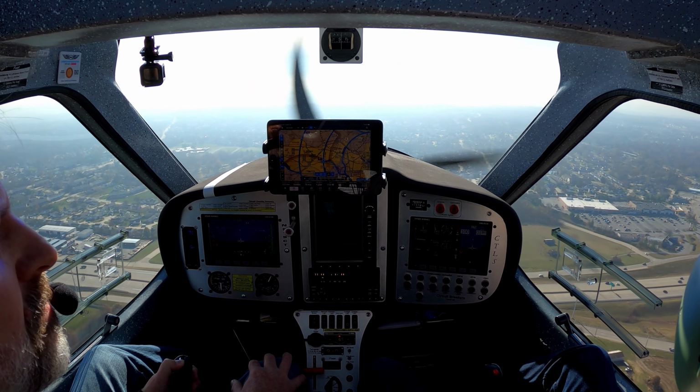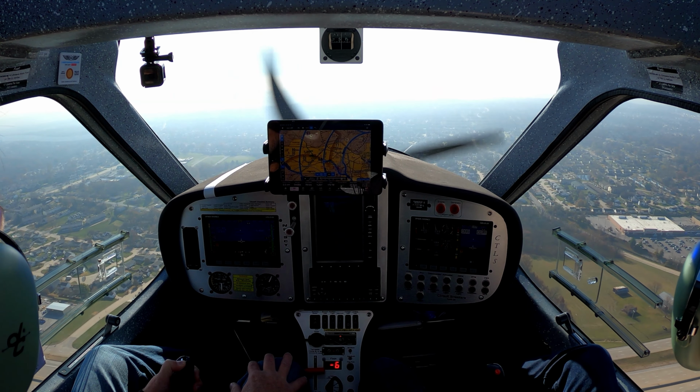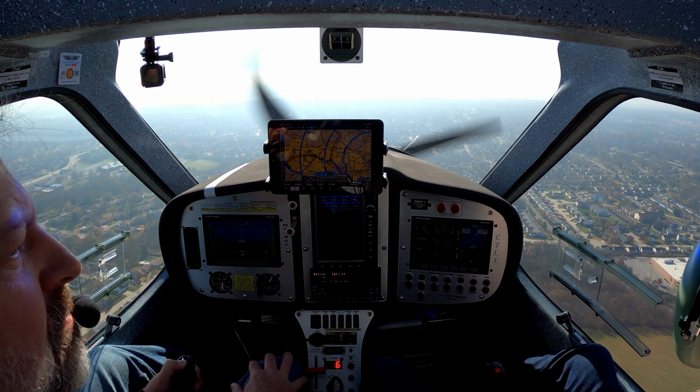Crew court traffic, flight design 919 Charlie Tango, I'm crossing the water tanks and inbound for 16. I'll be entering the downwind on a 45. Crew court.